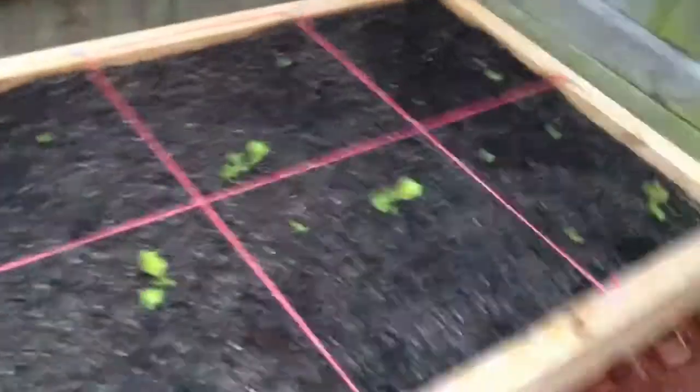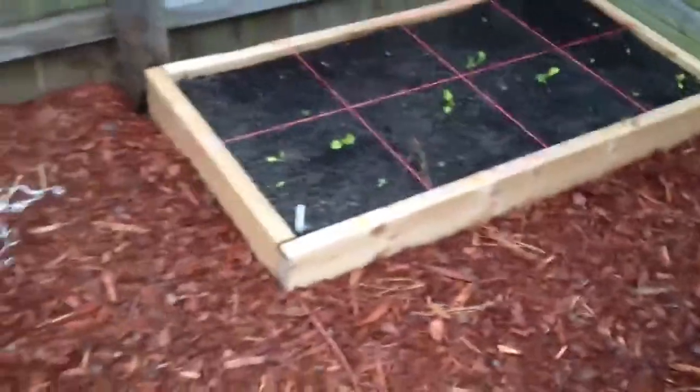So my lettuce here is doing great. I got lots of sprouts now. It took a long time before it actually started, but now it's got stuff in pretty much every single one now. So that's good.